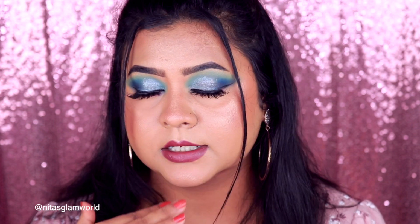And yeah, on its own, the formula is super nice, super creamy, does not apply patchy, does not disturb my base, and it lasts all day long. Both the blush and the bronzer last all day long, and when I first apply it, it kind of gives me that semi-glowy kind of a look, which I absolutely love, because this type of bronzers or blushes or this type of glowy cheeks, they look absolutely beautiful during the fall and winter. So I can see myself wearing these two products a lot during the winter time and during this upcoming fall.